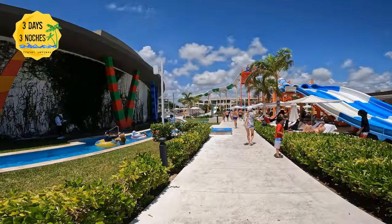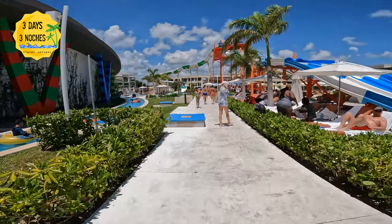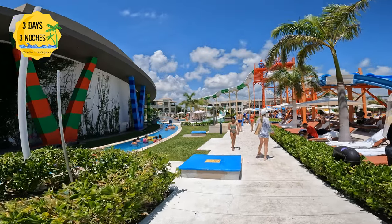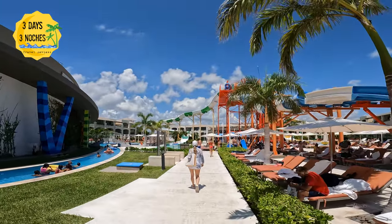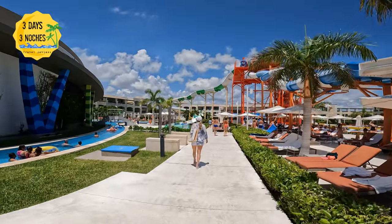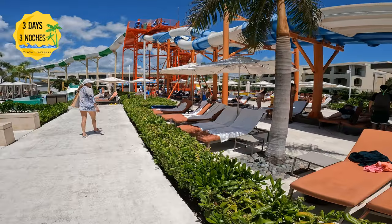Now I know I already mentioned the age and height requirements, and that applies to these slides over here. The first time that we went, I didn't realize that there were requirements, and my son was very disappointed because he couldn't go on these larger slides and he was very annoyed. So just keep that in mind.